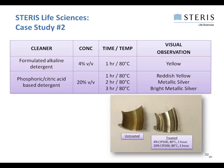And when you do it small scale in the lab like this, then you can take that to your actual process equipment, and then you're not really experimenting at that point. You actually have a process that you can transfer at scale.